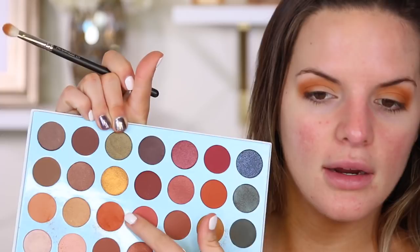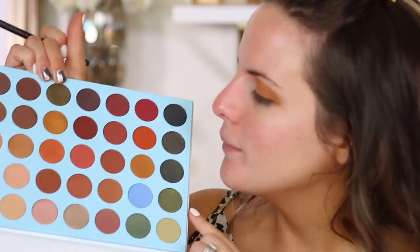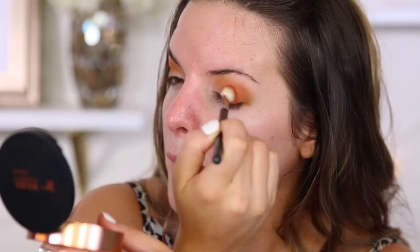It's super helpful. That next shade that I used was this one right here. That's what I went in with. You guys can kind of see the fallout on the shades. And now what I'm going to do is I'm going to go in with this color right here. I'm just really fluffing all these into the crease. I feel like that's the easiest, quickest look. So I'm going to take this right out here.